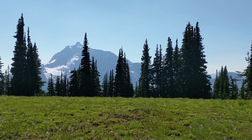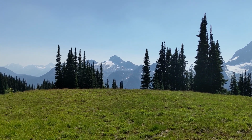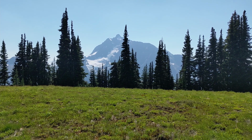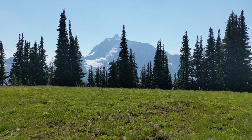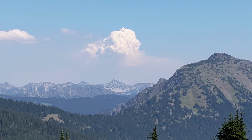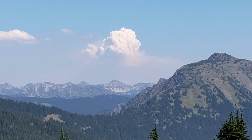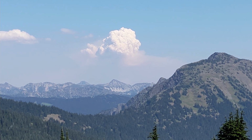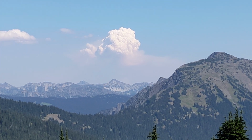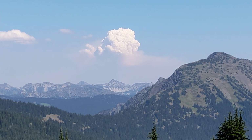Here's the view just turning around from where I was just sitting. I suspect we'll get much better views of these, or at least of that, tomorrow at Devil's Dome. But it's pretty good right now. Gonna really just watch that smoke come up. That's depressing to see. After the rain that we had on day two and then the thunderstorm last night, I would have hoped that that would have really helped to put a dent in those fires.